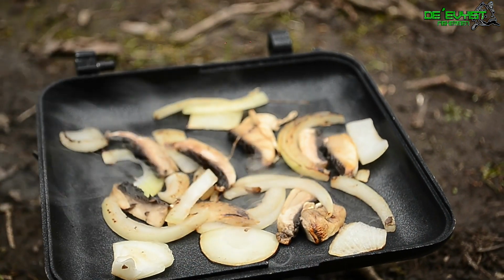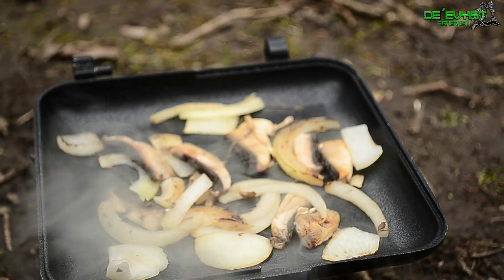Going to start adding in bait as we go into the afternoon, and I will redo the rods probably around 3 o'clock, 4 o'clock. But I'm going to make another brew, have some food. I'll catch up with you guys in a bit.